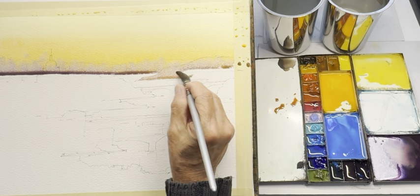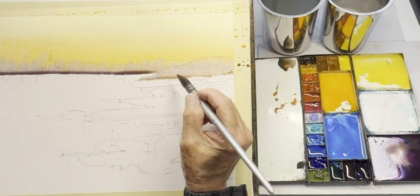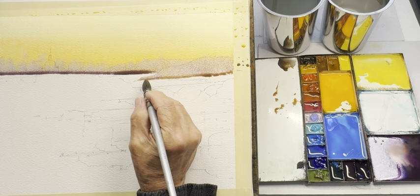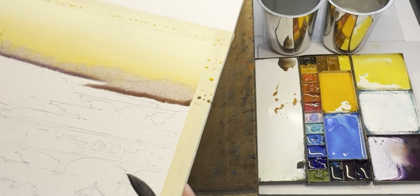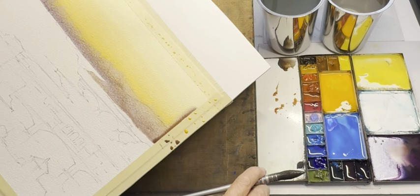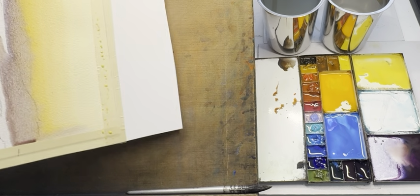I'm using one of my brushes, these mops by Neef. It's a smallish painting. It's only a quarter sheet, so this is a medium-sized mop. I think it's a 0 or a number 2 at the most. So here, what I want to do is use some reverse gravity. By that I mean I'm tipping the board up to pull some of that violet further up into that gold sky.